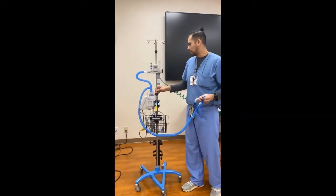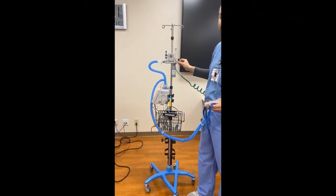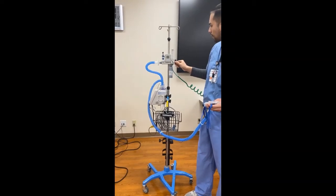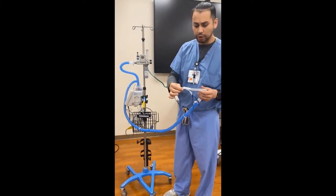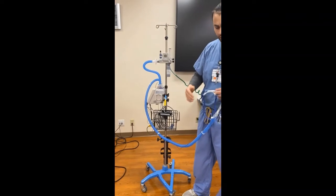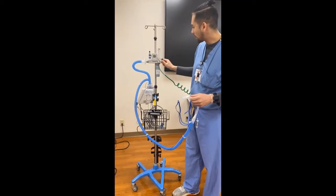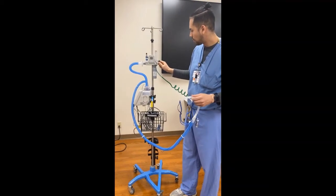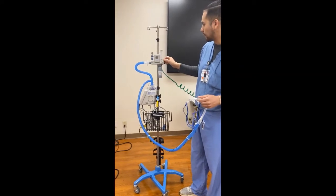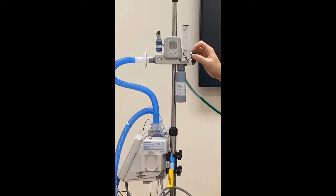The way this device works is that we have a flow rate here. We have a flow right here that can go as high as 60 liters per minute. Now we do have it maxed out. The cannula is much bigger, and also it can be equipped with humidity to help with comfort. As you can hear, the flow is much louder, and we can go as low as 10 liters here, where it's much more subtle. The concentration on this, we can go as high as 100%, like I said, as the device shows. And then we can go as low as room air, 21%.